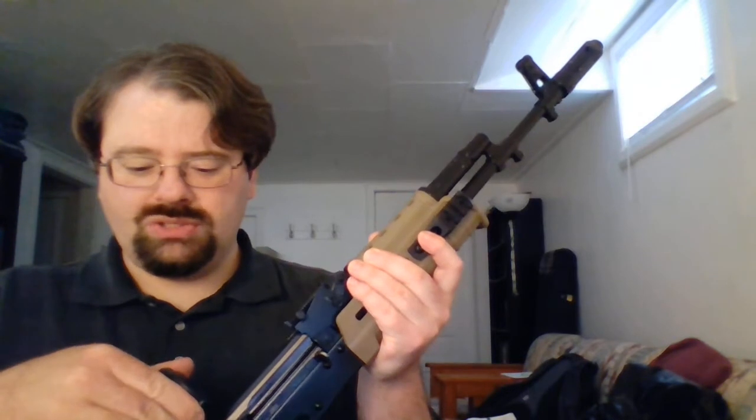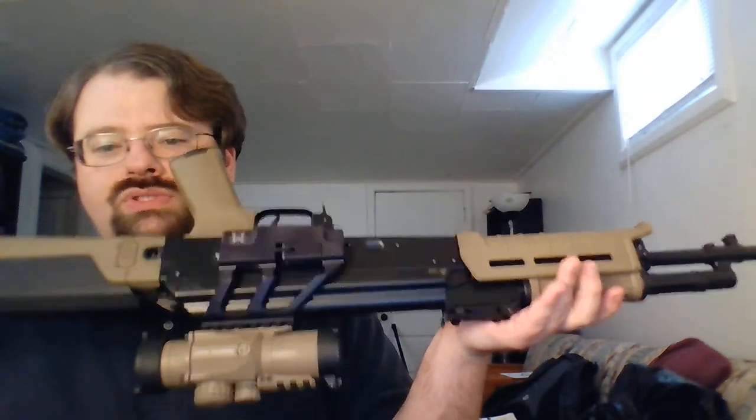I got the Primary Arms 3X prism scope on it in a Master Mount rail. It's just a fun system to work with, and I really enjoy this as kind of my fun plinking gun. And with it being a chrome lined barrel, I don't really feel too bad about putting a bunch of rounds through it willy-nilly, because chrome lined barrels have pretty good endurance as far as that is concerned.